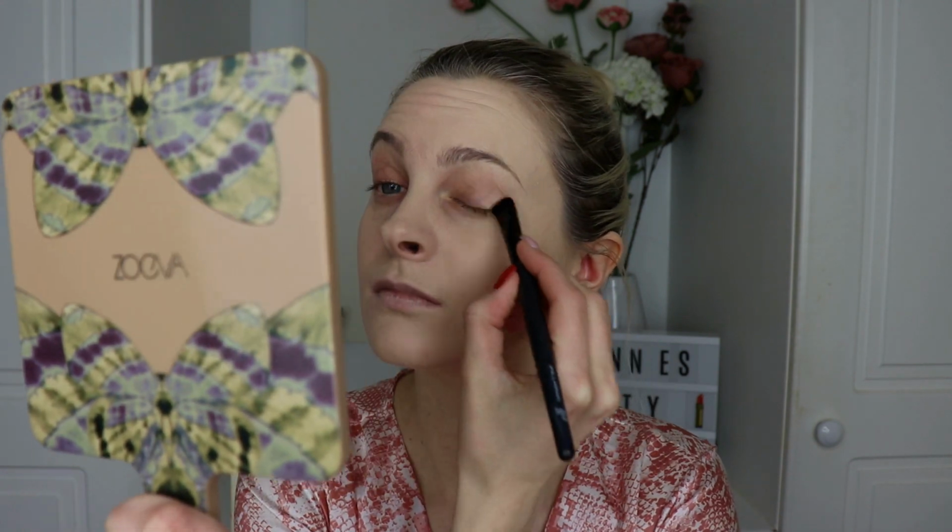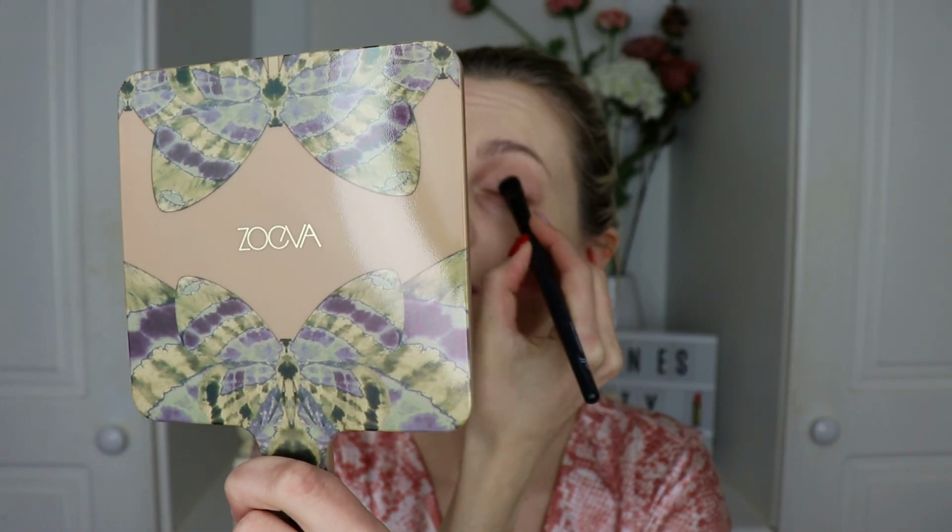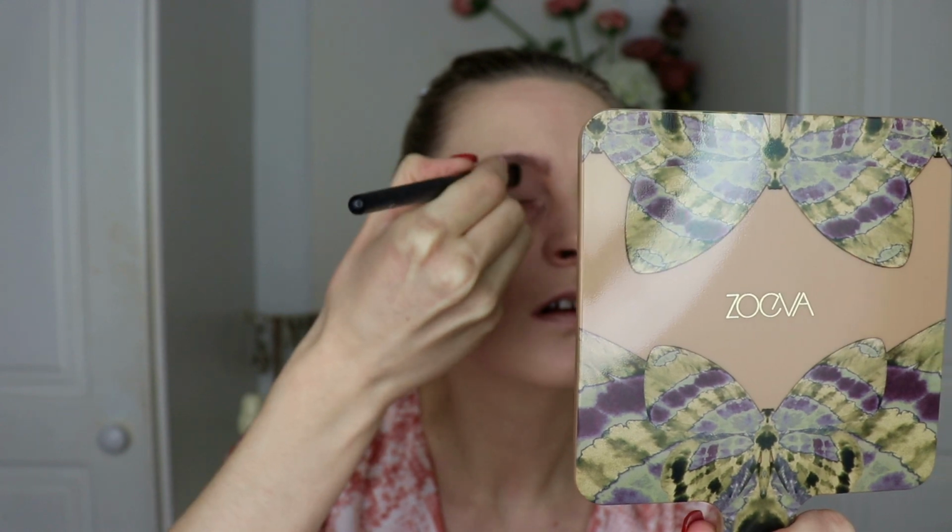So first I'm going to go in with my trusty MAC Painterly paint pot. Where is my e.l.f. C brush? My usual handy one. There we are. So just going to my MAC Painterly paint pot, I'm going to prime my lids. I'm going to have to use that purple today, definitely. So I suppose I'm going to start with that kind of the lightest brown shade.